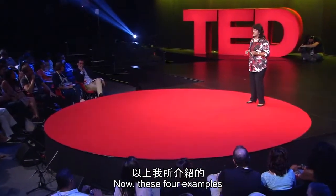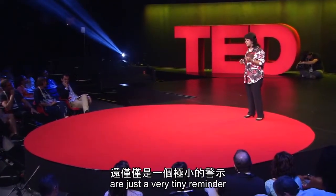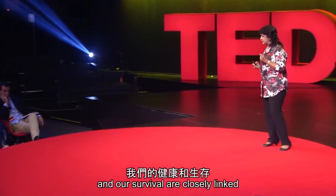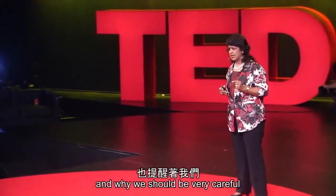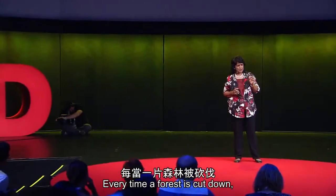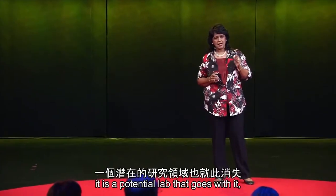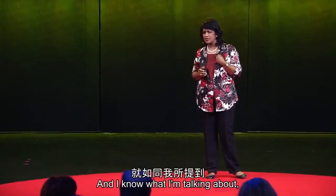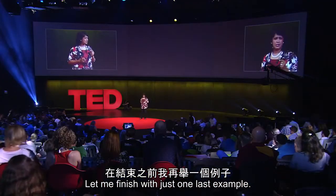Now, these 4 examples I have just given you are just a very tiny reminder of how our health and our survival are closely linked to the health and the resilience of our ecosystem, and why we should be very careful about preserving biodiversity. Every time a forest is cut down, every time a marsh is filled in, it is a potential lab that goes with it, and which we will never, ever recover. And I know what I'm talking about, coming from Mauritius and missing the dodo. Let me finish with just one last example.